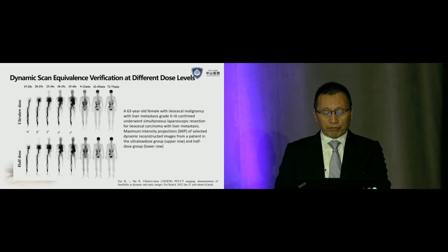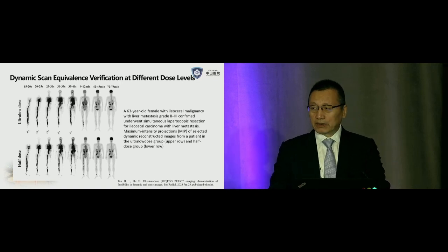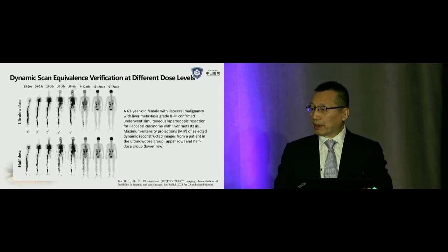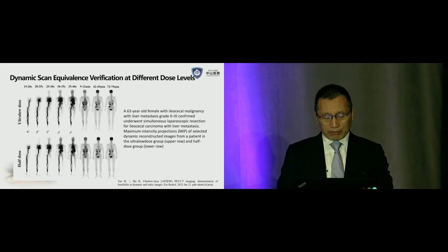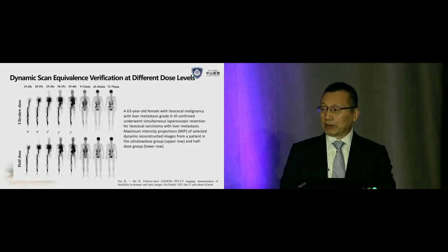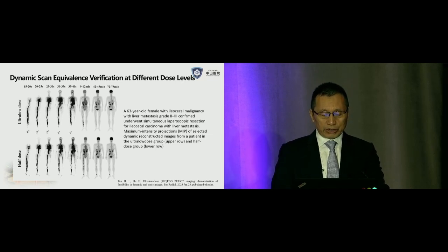And then we performed it in patients. That's one group of patients. The first day, we gave the patient 1/10 dose, and the second day, we gave the patient half dose. From this imaging, we can see that with the 1/10 dose and the half dose, the biodistribution is almost the same. That's the same result as with the healthy volunteers.